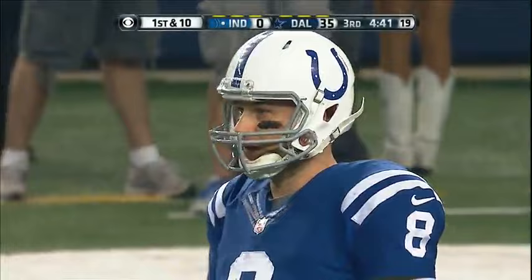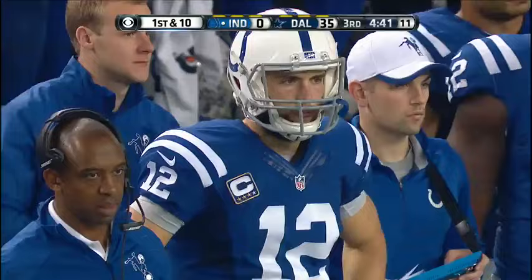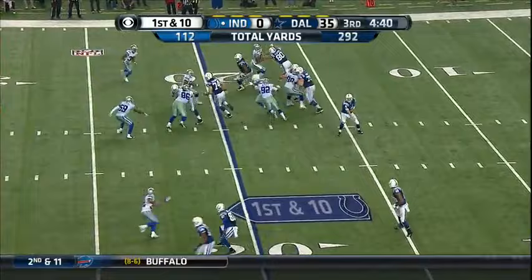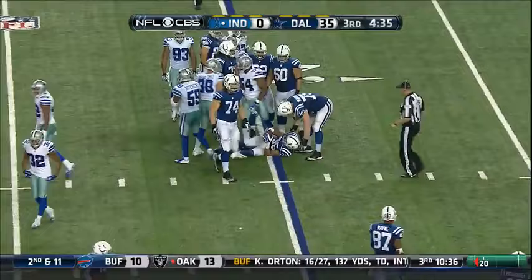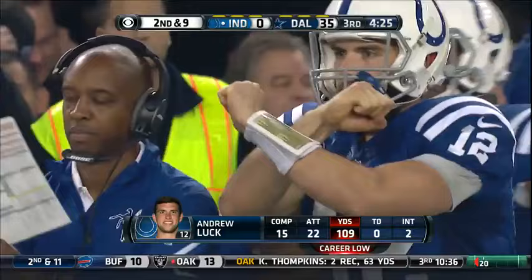And the Cowboys are going to be seeing a new quarterback. Matt Hasselbeck is replacing Andrew Luck, who goes out with his lowest ever passer rating in a game of 41.7. Threw for 109 yards and picked twice. A rare off day for Andrew as Hasselbeck hands it to Heron for one. And you've already qualified for the playoffs. You're not going to win this game. And he's already taken some punishment, so why risk your franchise player with the postseason looming?